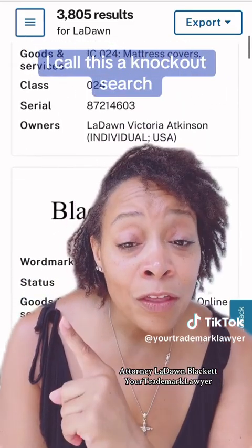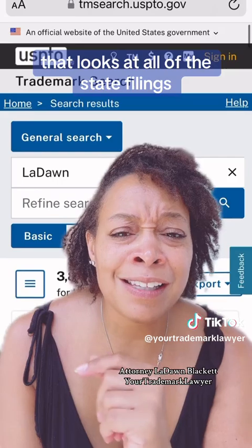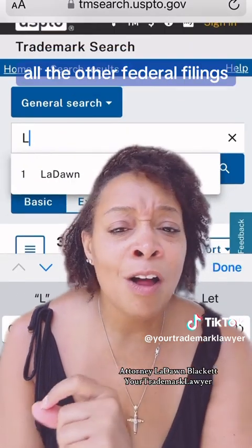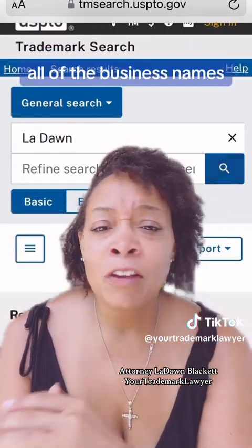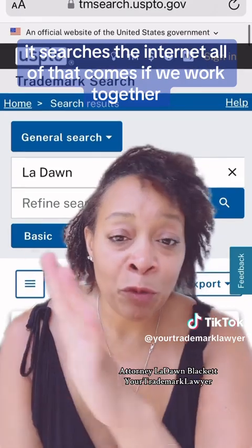Now, I call this a knockout search. It's not as thorough as a comprehensive search that looks at all of the state filings, all of the other federal filings, all of the business names. It searches the internet. All of that comes if we work together.